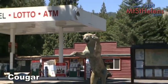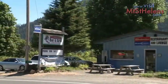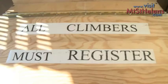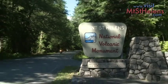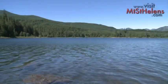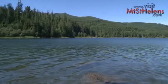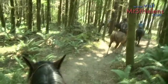Cougar is the last town before the mountain. The Lone Fir Resort and several other establishments offer a nice lunch break before you head east. Climbers to the summit also use this location to register. There are several branches of roads as you approach the mountain. The first branch heads up to Merwin Lake, a pristine body of water with great fishing and swimming. Further up is the Kalama Horse Camp.